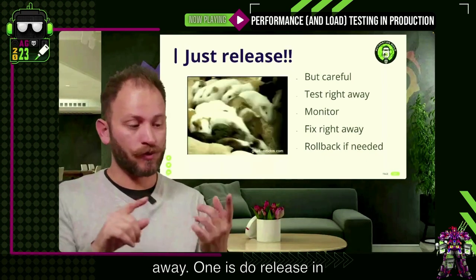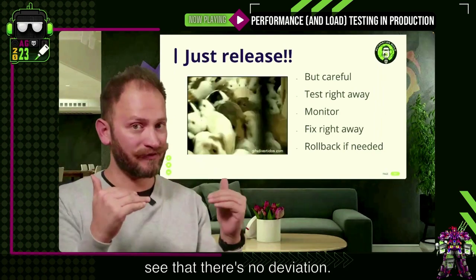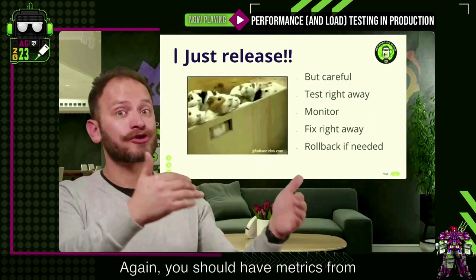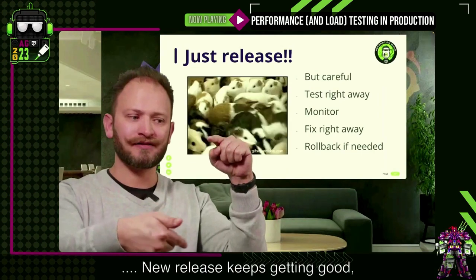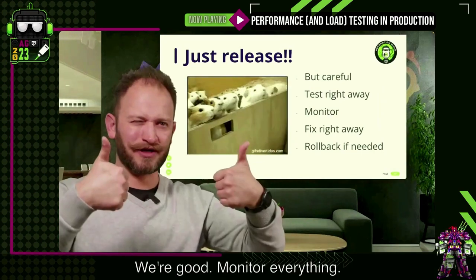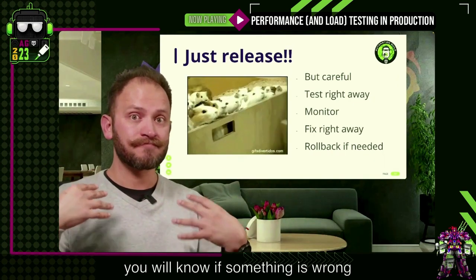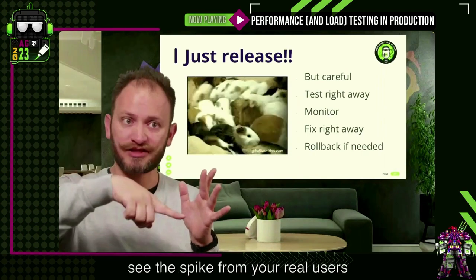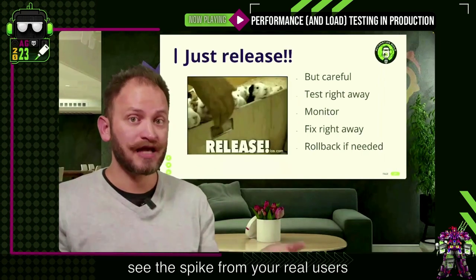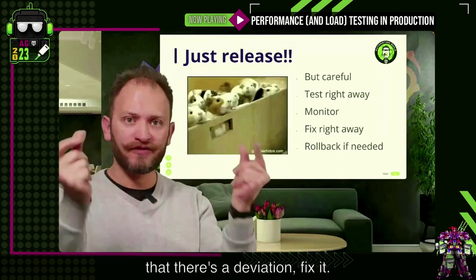Test right away. One is do release into production, run your automations and see that there's no deviation. Again, you should have metrics from the past and see, okay, what's good, good, good, new release, keeps getting good. We're good. Monitor everything. If your users receive a new version, you will know if something is wrong because you will see the spike from your real users and your automations. Fix it right away. If you notice that there's a deviation, fix it.